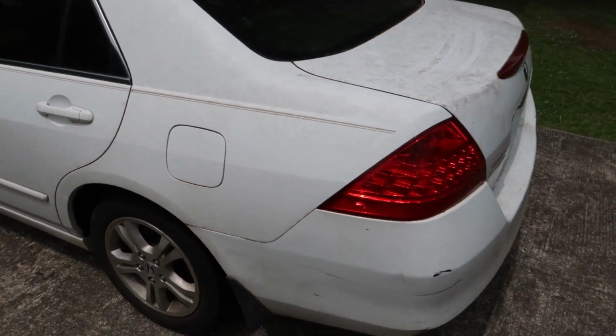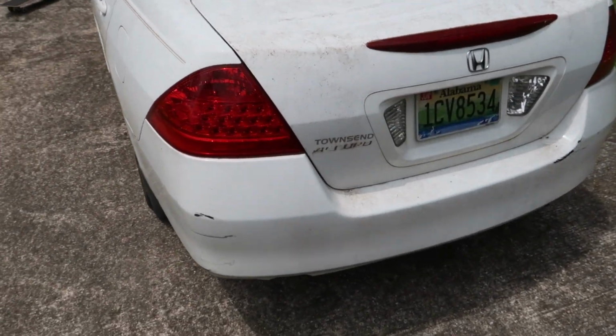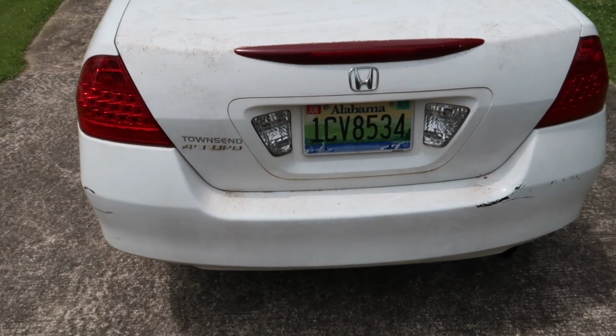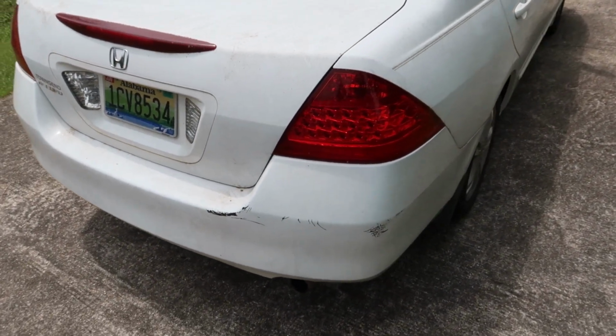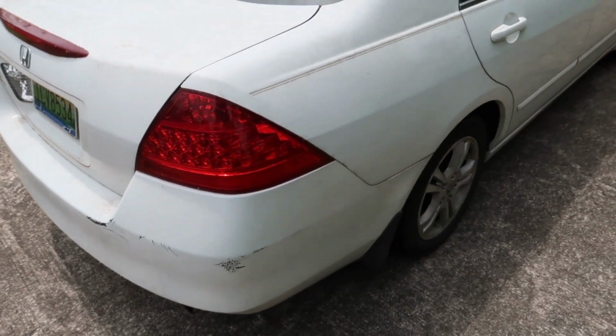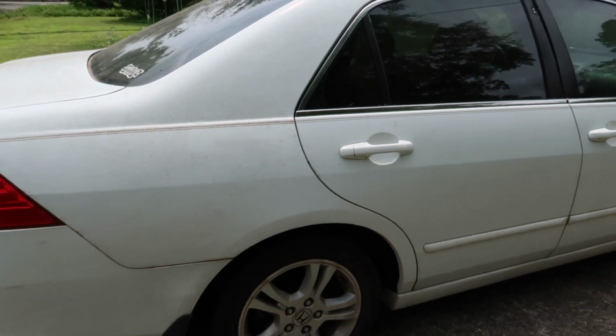Basically, right now it's just real dirty. Got some mold on it. It's been sitting under some trees. And you got some scrapes on the back bumper. I mean, nothing major, no big dings anywhere. So the body's pretty straight, and that's kind of nice. So if we clean this thing up, it'll probably look a lot better.